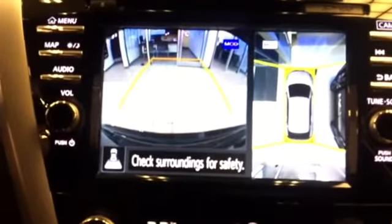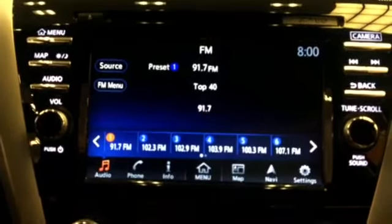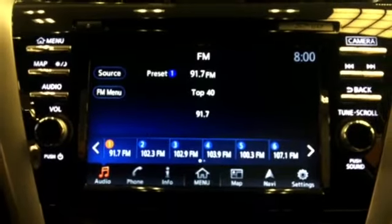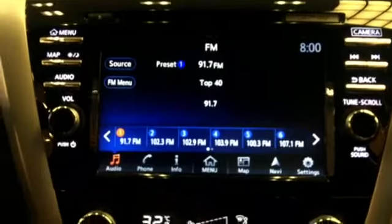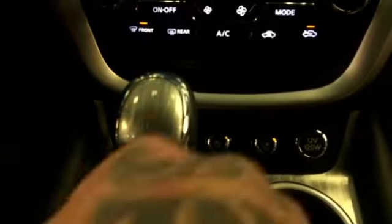You have the moving object detection along with the 360 around view monitor system, navigation, Sirius XM for 3 months. You'll have your dual climate controls, and your climate control seats, so heated seats and air conditioned seats, all on the same dial. USB stereo cable, and another one here in the center console.